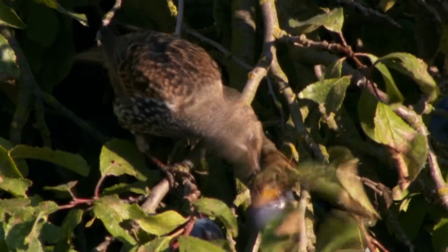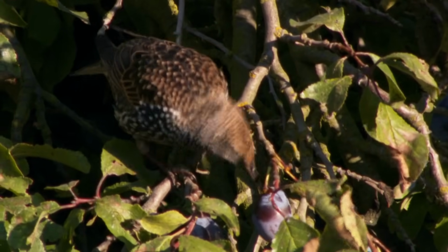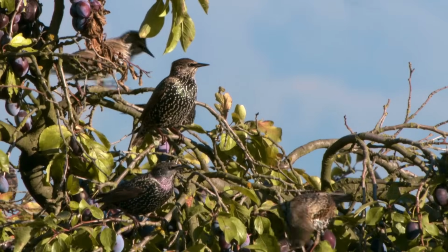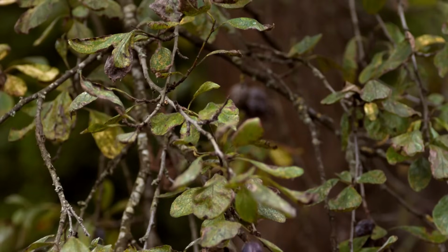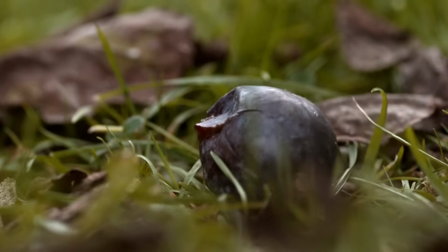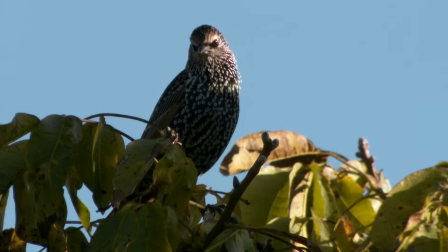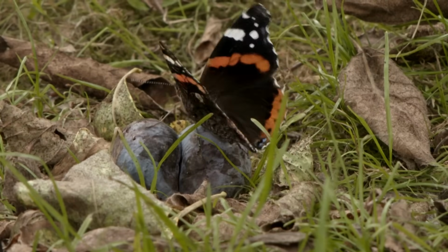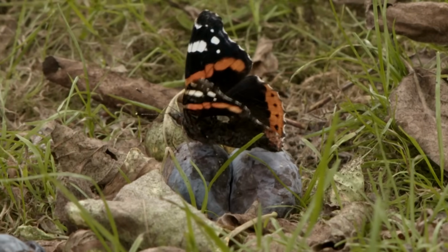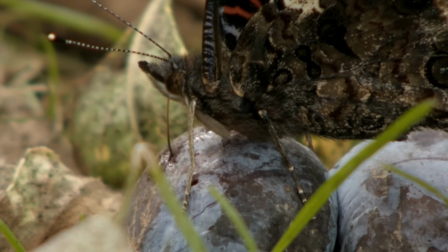A flock of migrating starlings has descended upon a plum tree. They are frenetic and messy feeders. The half-eaten fruit is soon set upon by decomposing fungi and bacteria. A red admiral is attracted to the fermenting plum. The sweet juice is a welcome energy drink before it sets off on its migration south.